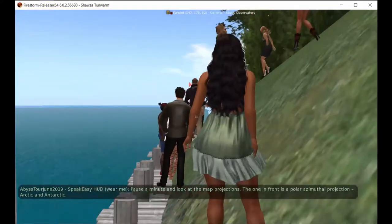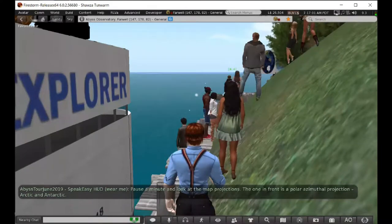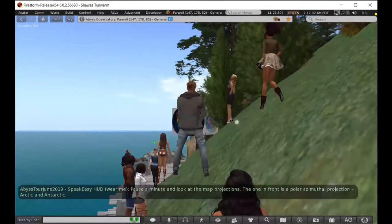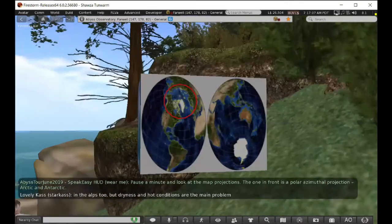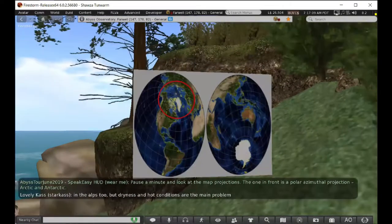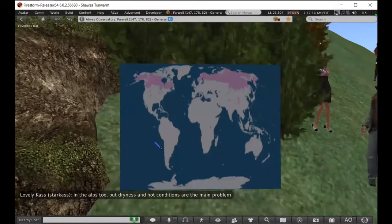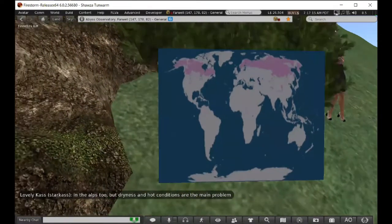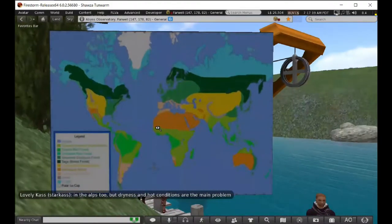Now, in front of me is a map projection. Well, actually, a series of map projections. I'm going to move ahead, but take a minute and look at the maps, because that will give you an idea of the real-world counterparts to what we're going to be talking about today.